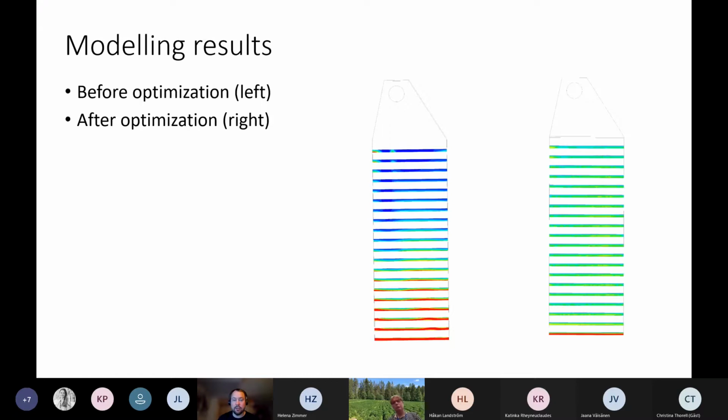So we see the dryer before and after we did the optimization. This is from the left side. You're standing on the left side and looking at the dryer, and then how the air goes into the dryer. And this is the velocity. Blue is low velocity and red is high velocity. First, before we optimized it, there was very much air in the bottom and very little in the top. Then we optimized it and we get a much more even distribution in the dryer.